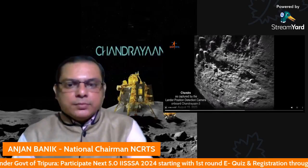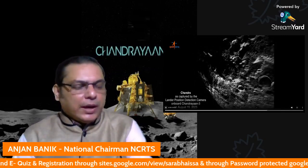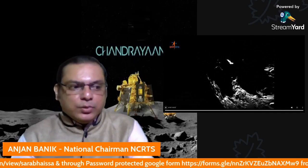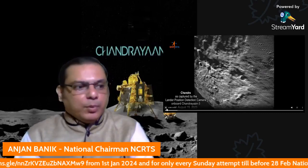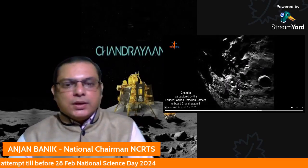This is another one, as captured by the lander position detection camera. This camera is active. We can confirm with these pictures, and we also detected the position above the moon map very accurately. This is the 15th August photograph, a gift from Vikram on 15th August, our Independence Day.